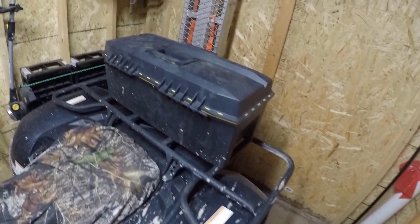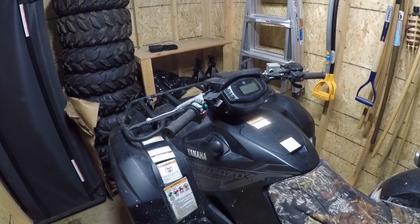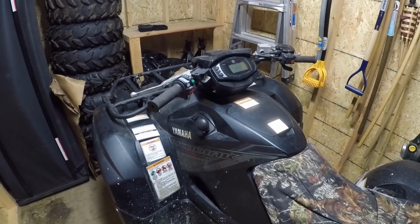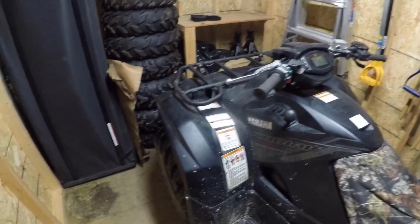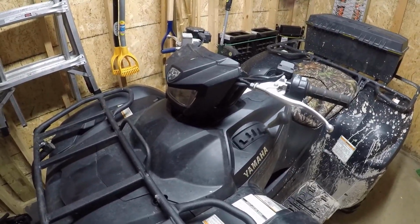A lot of my family has the Yamahas, they all love them. The one's got 9,000 kilometers, it's an 07, they had it since new. They changed one CD, so not a lot of problems with these things. Everybody who has them loves them. People I've run into on the trail, nobody's ever really said anything bad about them.